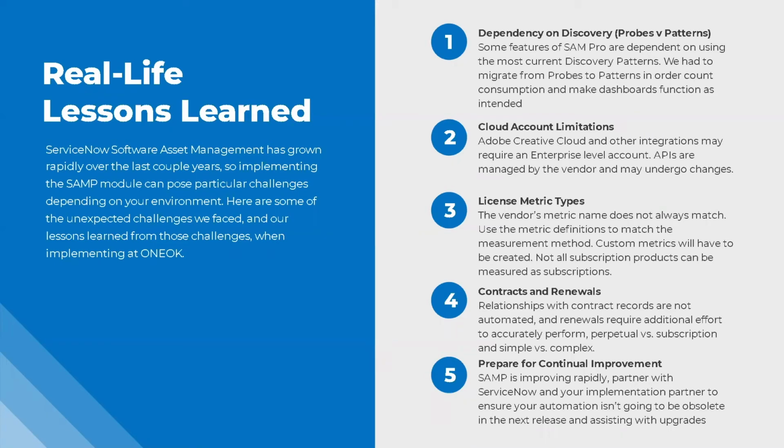And then lastly, I wanted to highlight your continued growth as you go through SAM Pro. We implemented SAM Pro with the London instance, and we've since upgraded to New York. I just wanted to encourage anybody thinking about implementing SAM Pro or a software management platform to partner with ServiceNow and with an implementation partner to help with those upgrades. We found that as SAM Pro advances, they're constantly making updates, because it was a fairly new product, only a couple of years old, and with the feedback we're giving them, they're putting those fixes into the releases. A lot of the configurations that GlideFast even helped us with when we implemented last year, those changes have already been taken into account in the new release of New York that we're in.